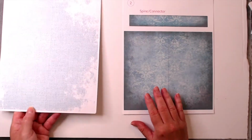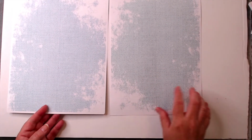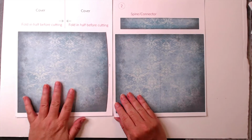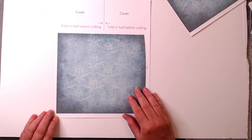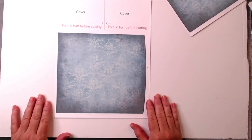Okay, so I printed out the first portion of this kit, which is the cover, and I also printed out the back. I decided to put some of this pretty linen fold on the back. One is blue, one is mint colored. But let's take this one first, the cover portion. And as you can see, we're going to fold this in half before we do any cutting. So let's do that.